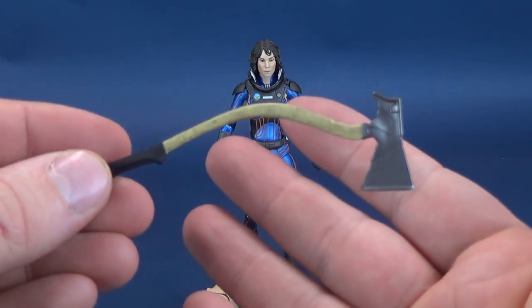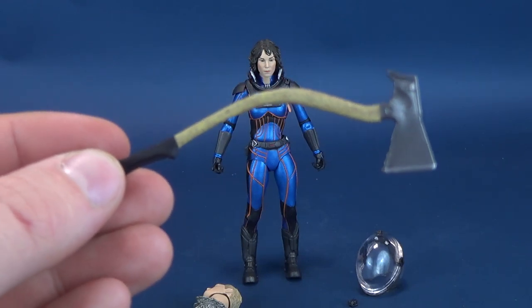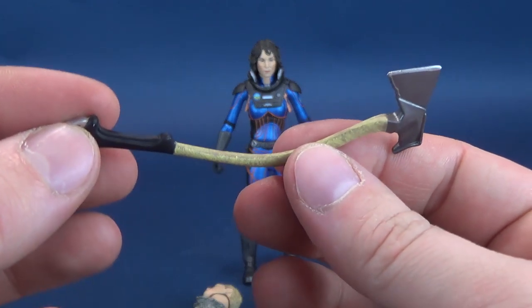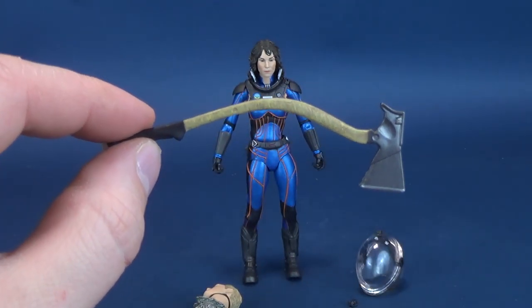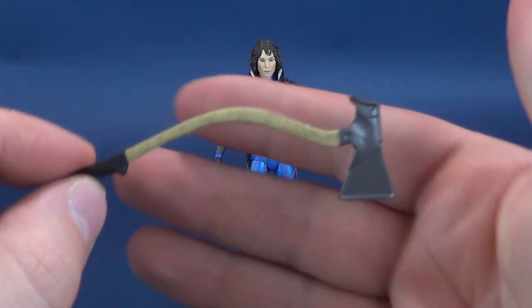It is a little jarring of an axe to see such a distinct curved shape to it. I assure you, that's the way it's supposed to look. It really doesn't look as bad when you've got it being held in both of her hands. If you're having it just held in one hand, then yeah, it does look a little awkward with, like I said, such a real notable curve to it.